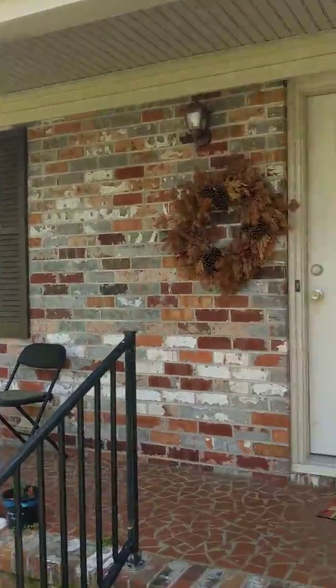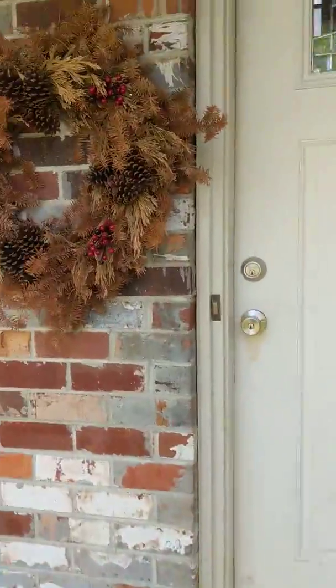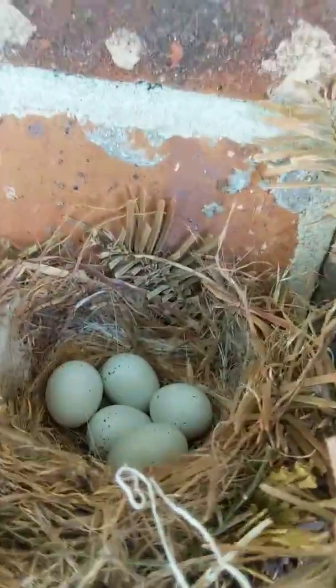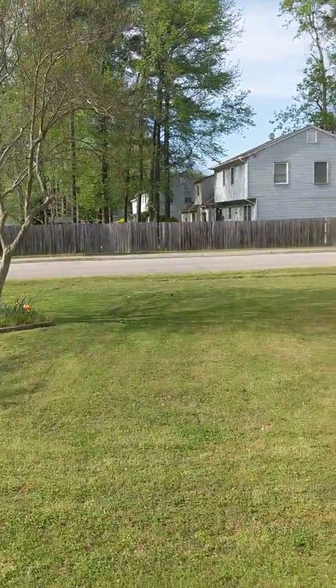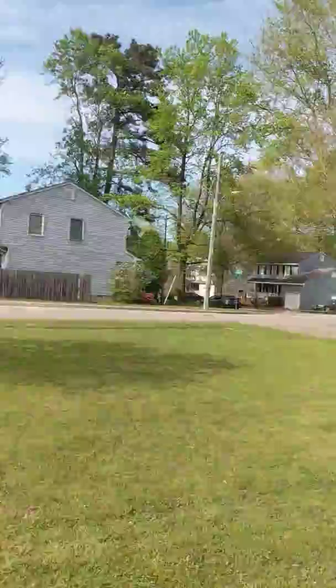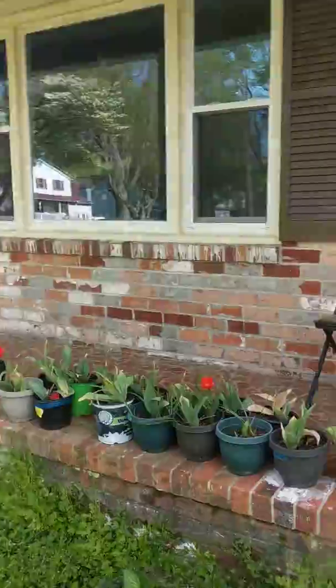Oh, the bird just left. We have a bird that has set up residence here. And we got 5 eggs in there. And not a baby bird, but a mom and a dad. They hang out in that tree whenever I come around, run off.